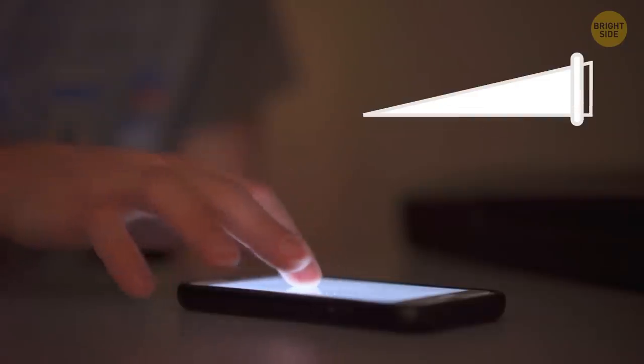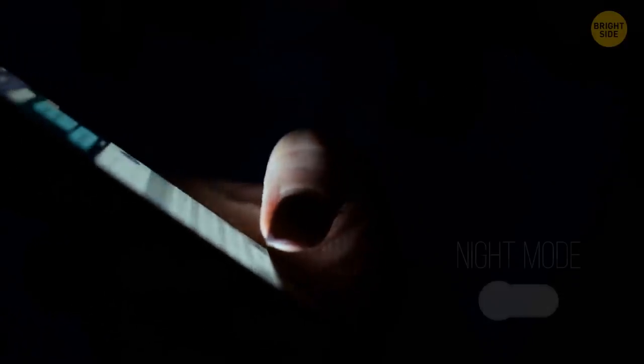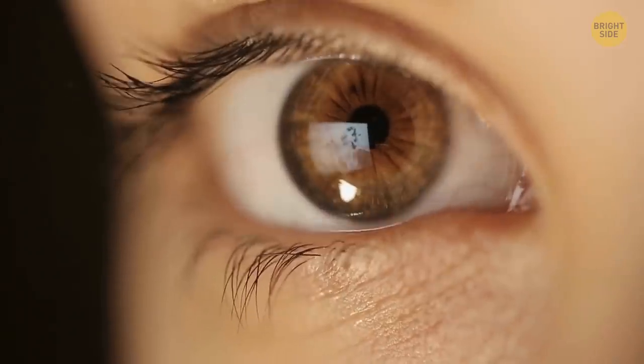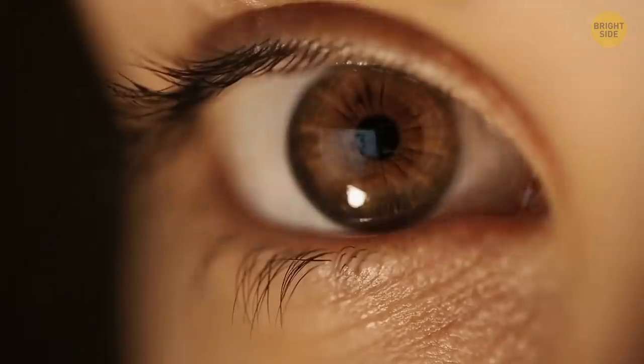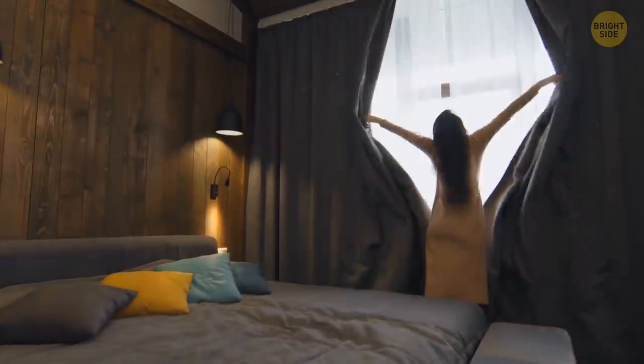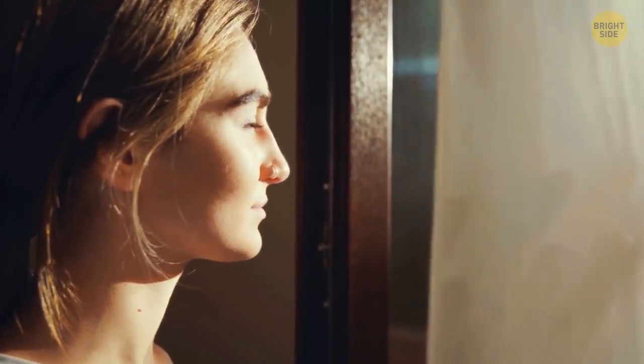If you're using your phone, lower the screen brightness and try out a night setting that will filter out blue light. The amount of light we see is an important factor for our body to know when to go to bed. You open curtains in the morning and let the daylight in the room, so your body knows it's time to wake up and start a new day.